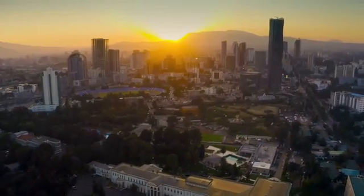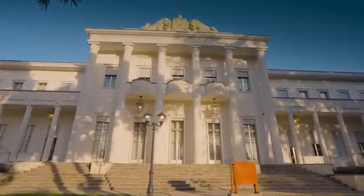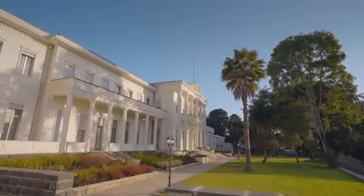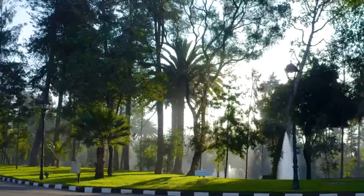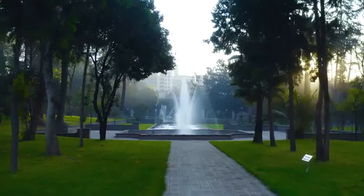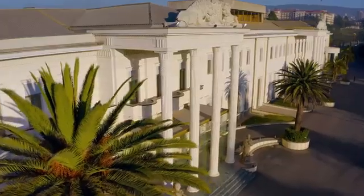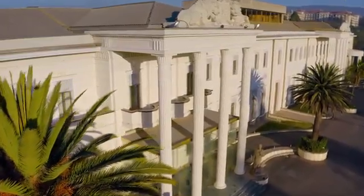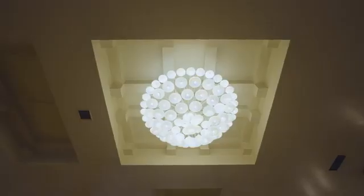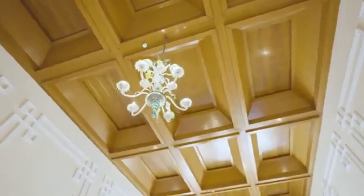Spanning over 27 hectares in the vibrant heart of Addis Ababa, the National Palace serves as a sanctuary of Ethiopia's rich history, beautifully intertwined with expansive natural landscapes. The grounds feature historic tree species, lush greenery, tranquil fountains, and architectural wonders. From its serene pathways to the meticulously restored Royal Dining Hall, where many world leaders were once hosted, the palace tells a story of global significance.